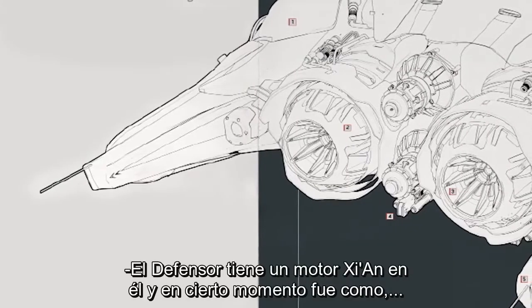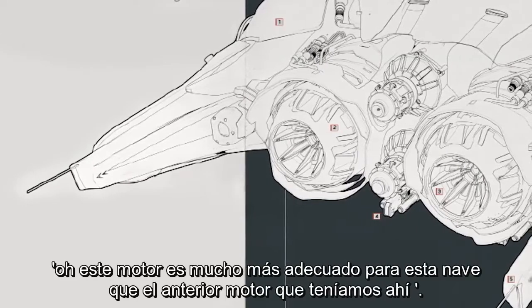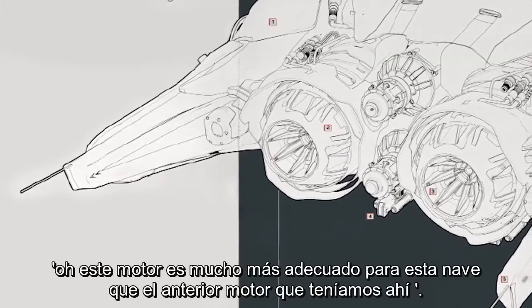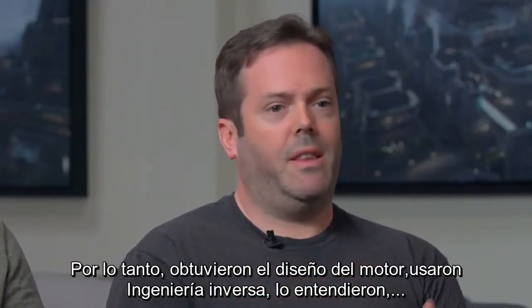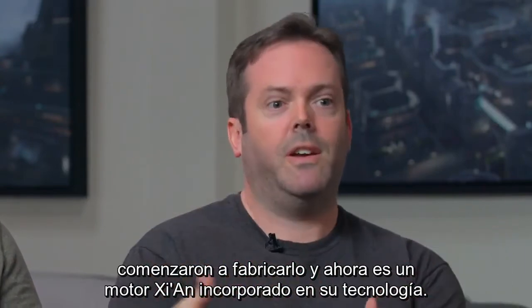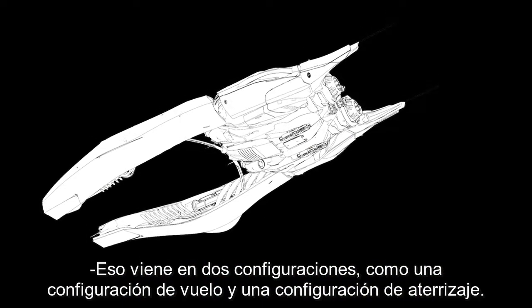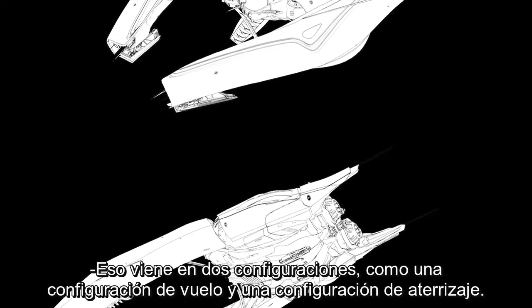The Defender has a Xi'an engine on it. And at a certain point, they were like, oh, this engine's much better suited for this ship than the previous engine that we had on there. So they got the engine design, they reverse-engineered it, they figured it out, they started manufacturing it, and now it's a Xi'an engine incorporated into their tech. It kind of comes in two configurations. There's a flight configuration and a landed configuration.